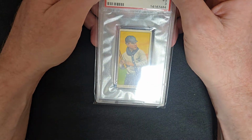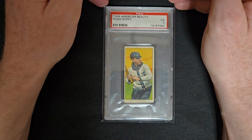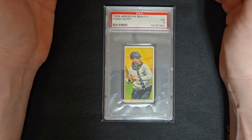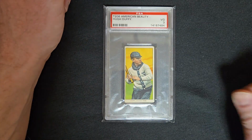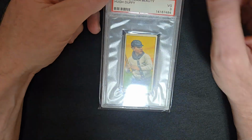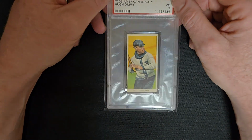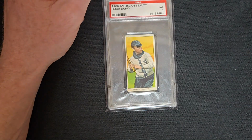And I talked about in my goal video, one thing I wanted to collect was T206 Hall of Famers. I couldn't afford them in high grade, but they're not that expensive other than the Plank and the Wagner. You can get a lot of the Hall of Famers in low grade for $200, $300, depending on the back, of course. So I picked up 4 different T206 Hall of Famers in PSA slabs, low-ish grades.